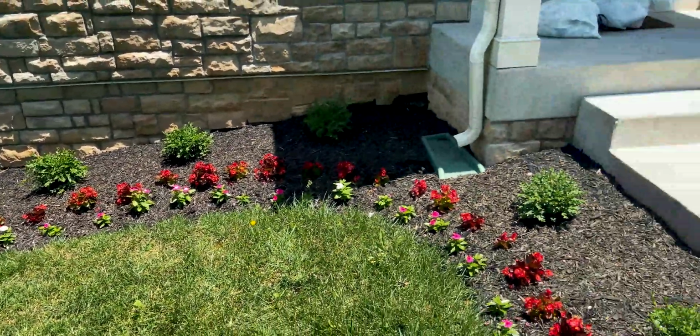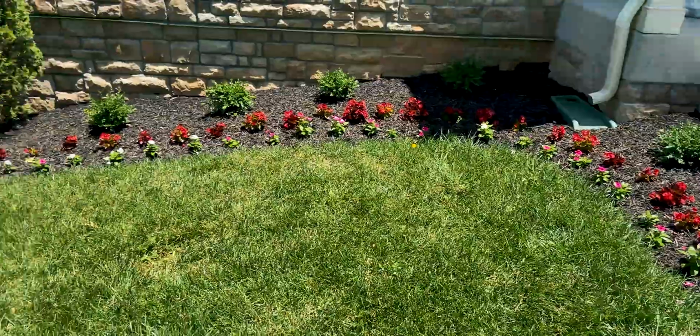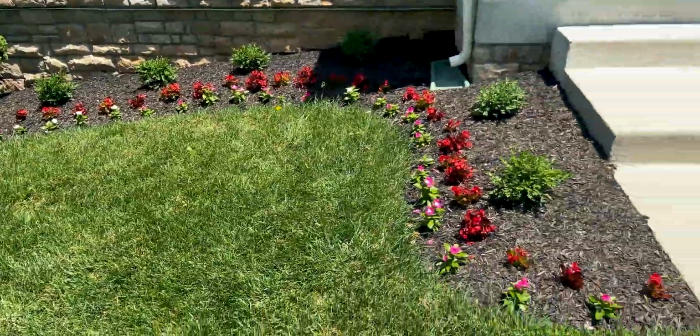So this is what that final landscape looks like. Looks real good. These boxwoods will get big. These flat flowers are just for this year, and then we'll get replaced next year with some new flowers. Oh, that's really all I have for you today. Sorry it was a short one.